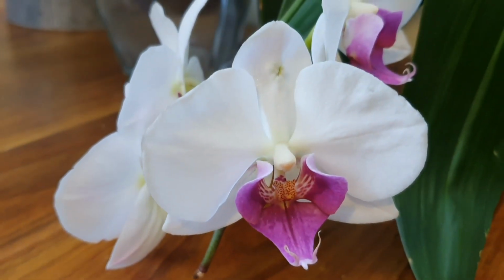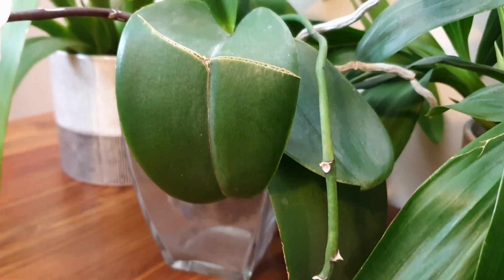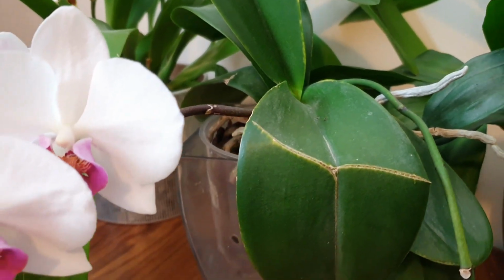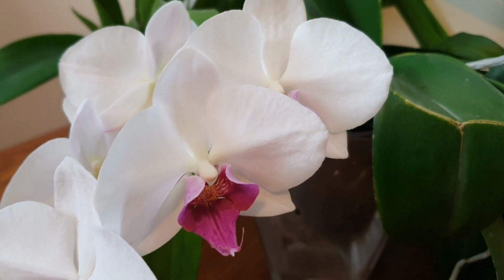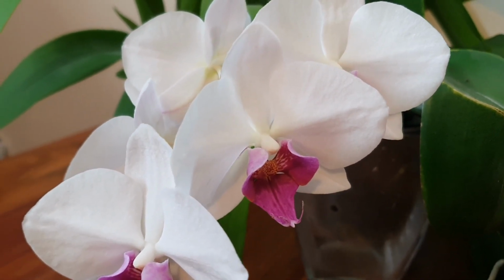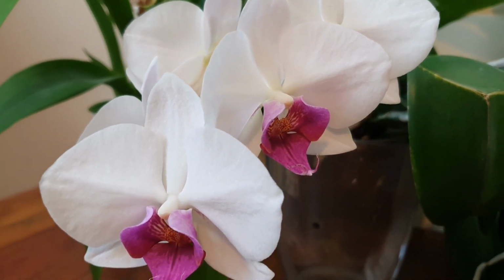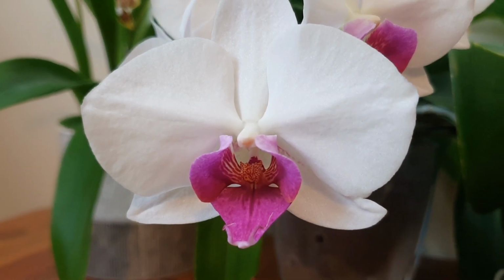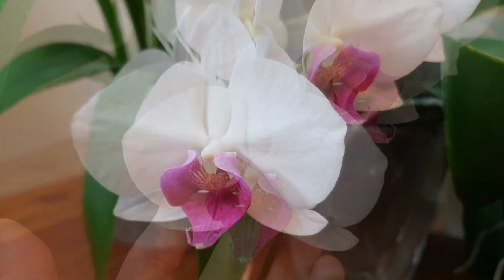Next we're on to some of the classics. So this is one of my no-ID phals that just keeps blooming and blooming. I am not sure why it went for 2 flower spikes at the same time this time, but I'm really loving the cascade of these beautiful crystalline white flowers, and actually they do sparkle a little in the sun with that gorgeous cerise lip. This is a no-ID that I'm really impressed by every time.